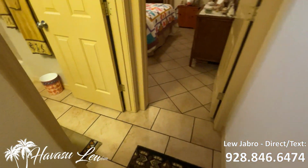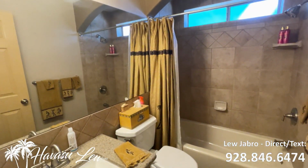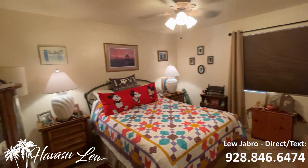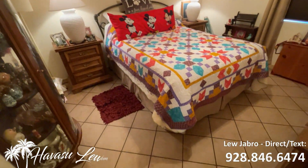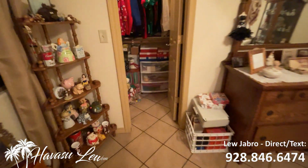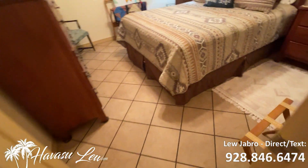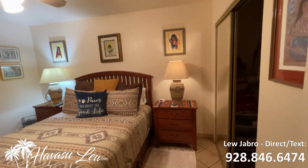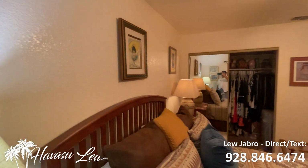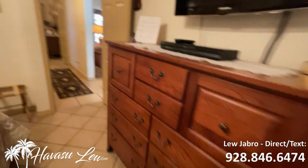Okay, you have another bathroom and 2 more bedrooms on the other side of the house. Bedroom number 2 at the front of the house. Just kind of your standard setup. Does have a little walk-in closet. So you have bedroom number 3 at the rear of the house. Has your double door glass slider closet. Let's go check out the garage and the pool area.